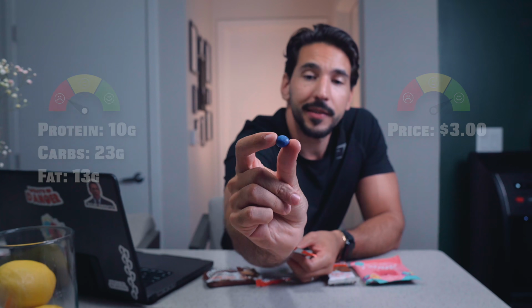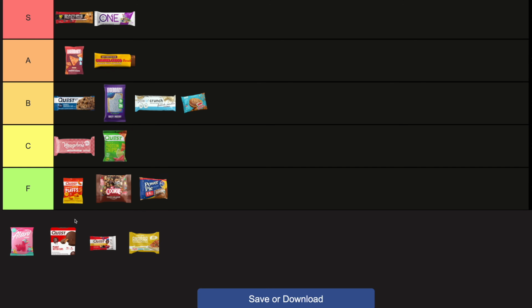Seen them already, let's give them one last chance. We got Quest and we got their protein M&Ms. I'm gonna cut this one a little bit more slack because it's different. It's less of a bar and it's more just like candy. You can take this to the movie theater and feel like you're eating candy, so I like that a little bit more. Not terrible, not great. I'm gonna put these in the C category.